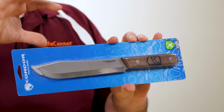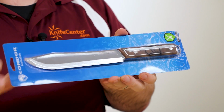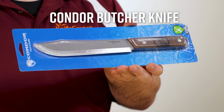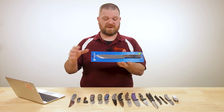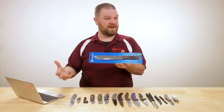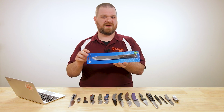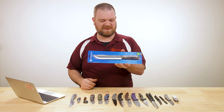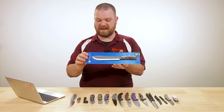Last but not least, I've got a Condor fixed blade here in the clam pack, I apologize for that. It's their new 7-inch butcher knife that comes in at about 29 or just under 30 bucks right now. Now, as far as the shape and everything, of course, it's very traditional, kind of like the Old Hickories that are very popular. I know they probably don't want me to mention that, but it's unmistakable. Like, as soon as you see this, you think, oh, it's Condor's take on an Old Hickory.